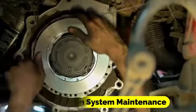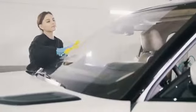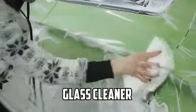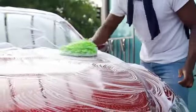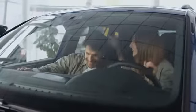Ventilation system maintenance. Regularly maintain your car's ventilation system, including cleaning or replacing cabin air filters and checking for any blockages in the vents. Clean the windshield. Keep your windshield clean both inside and outside. Use a glass cleaner to remove any dirt, smudges, or oily residues. A clean windshield is less likely to attract condensation.